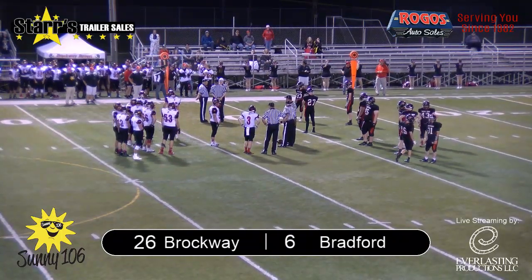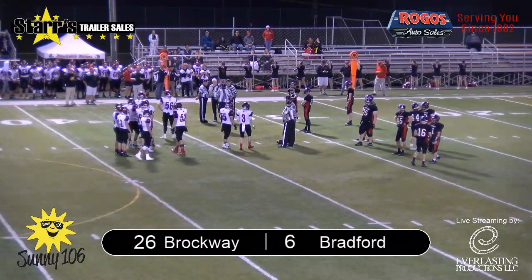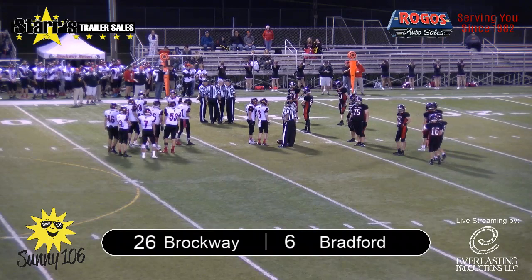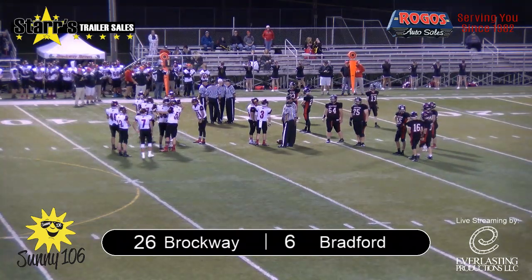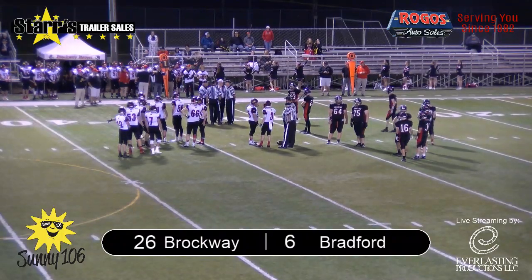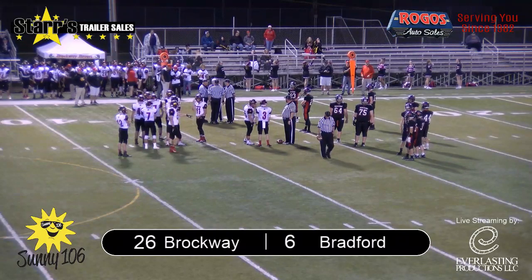And we're having a discussion right now. The officials are huddled together out there. We're not privy to their conversation. I'm trying to figure out what they're trying to discuss exactly, because I don't know. I mean, Bradford definitely got the ball. So my best guess, maybe the marking of the ball. I'm not exactly sure.